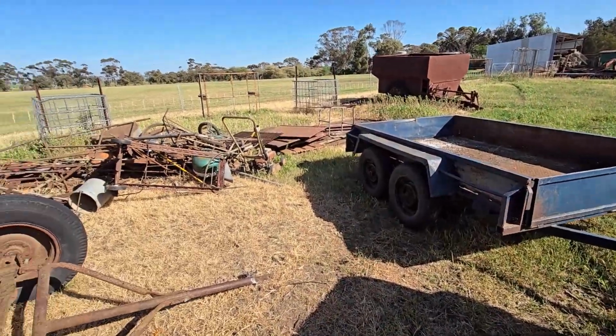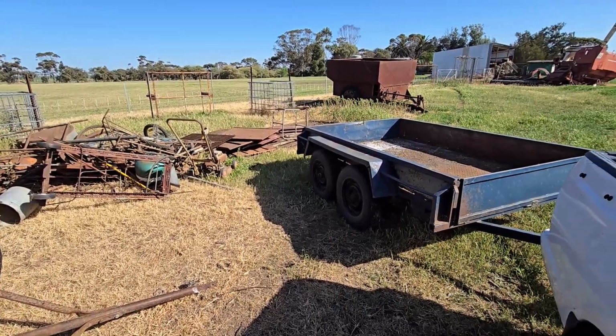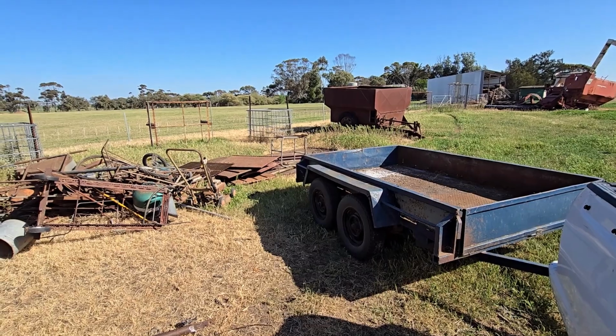All right, trailer's empty. I better go and pick up those wheels. I'll come back and get the other one a bit later. Need to have some breakfast, and we have some people turning up soon.